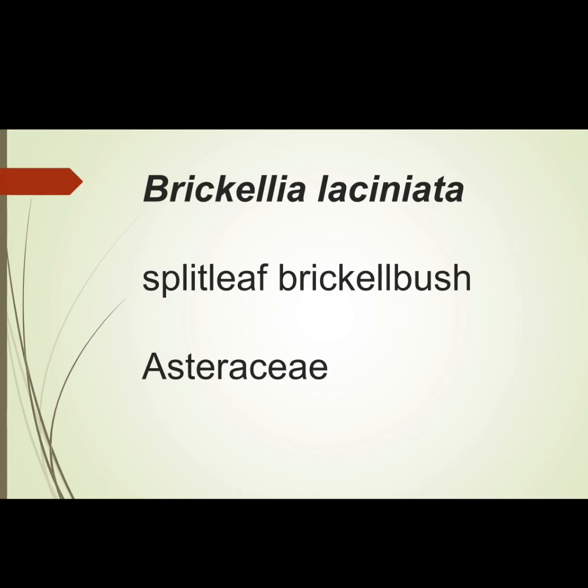We'll now cover a couple of the woody plants that are found in this area. A common species found in the arroyos and other locations as you move towards the uplands is Brickellia laciniata, or splitleaf brickellbush. This is a species in the Asteraceae family, and Brickellia is named after a physician, and laciniata has a translation of divided into narrow lobes, which is referring specifically to the leaves of this species.